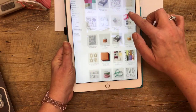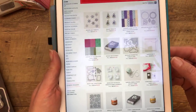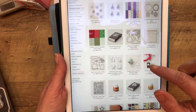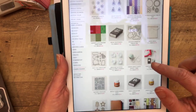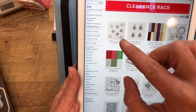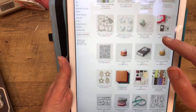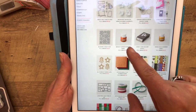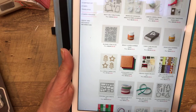And I see some things have already disappeared. So this stuff is while supplies last, you guys. Some of it is already gone from what I saw this morning. So this looks to me like a lot of the stuff that retired from the holiday catalog. Those snowflake trinkets are only $3.20. They were $8. I love those. That Spooky Bats Punch is $10.80. Oh, look, my favorite, Vegas Gold Shimmer Paint and Bright Copper Shimmer Paint. I'm so sad. Those are $3.20. So $8, that's more than 50% off.